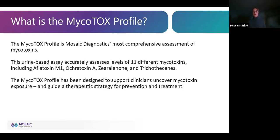So what is the MycoTOX profile? Mosaic's MycoTOX profile is a urine-based assay. We're looking at urine and assessing levels of 11 different mycotoxins, and the profile really helps guide therapeutic strategy for prevention and treatment.